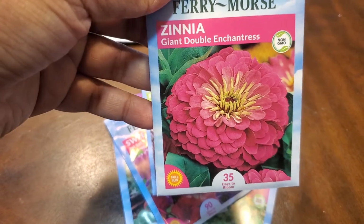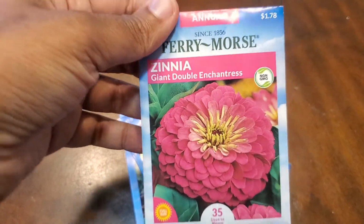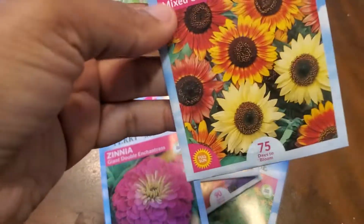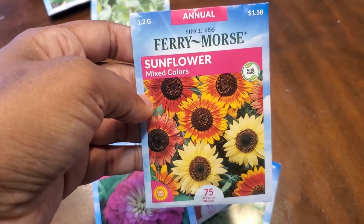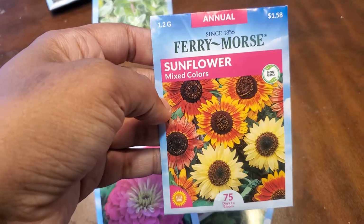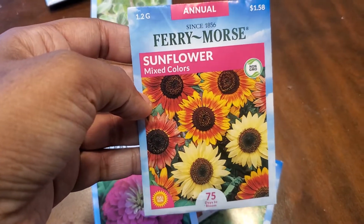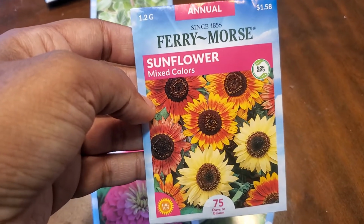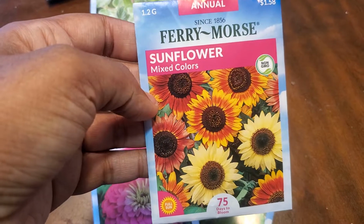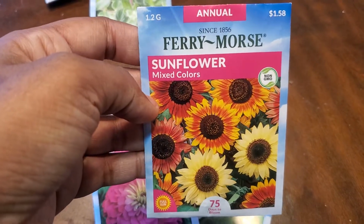I, again, love zinnias, so I picked up some more of these Giant Double Enchantress zinnia seeds. And last but not least is sunflowers. And I think I saw something online last night that 2021 is supposed to be the year of the sunflower. So what I envision doing, our house actually faces back onto the golf course in our gated community. So I want to put some sunflowers in our backyard. And hopefully my husband does not object to that because I just like sunflowers.